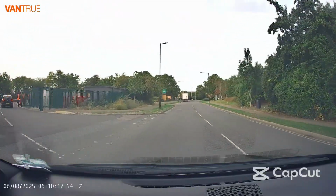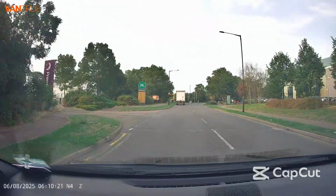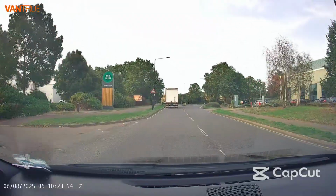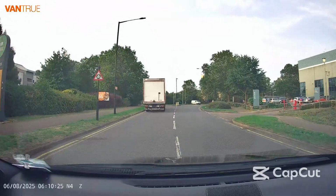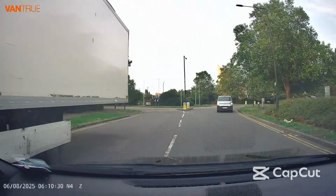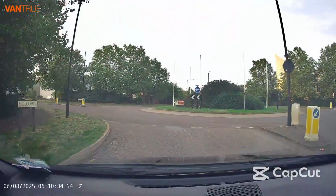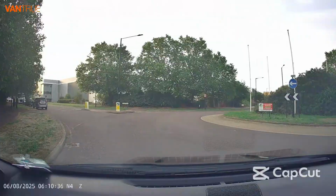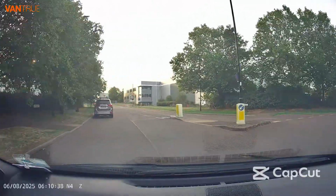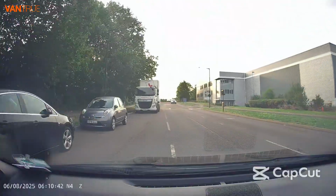Okay, so now here again, center mirror, right mirror, move out from this lorry. Now left at the roundabout, center mirror, signal left, position to the left, nice and slow, look to the right hand side, if it's safe, then proceed.